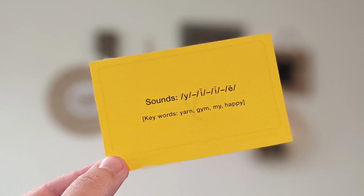Y, I, E. It says E so often, but we just tell our kids, oh, it just says E, like that's just what it is, at the end of a word it says E. But there's actually reasons, and that's the other point. So then you are given these blue cards that actually tell you why certain letters make certain sounds.